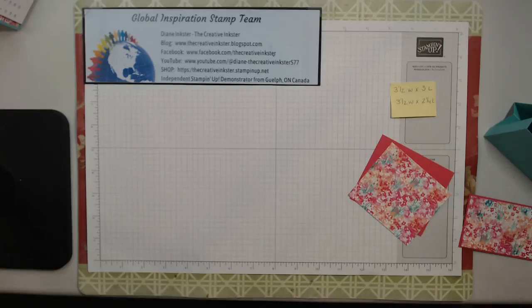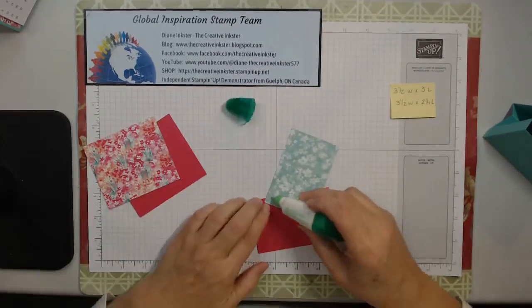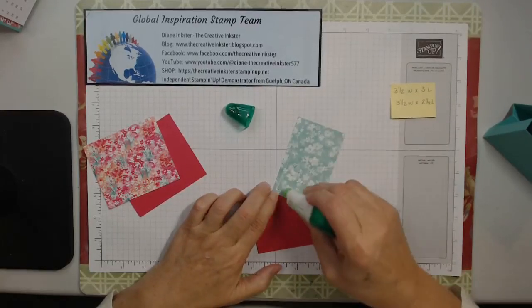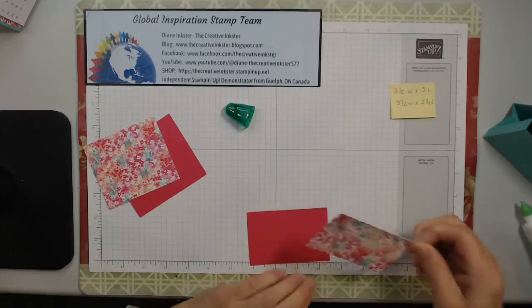All right, so let's put these lovely layers together. Do you ever do that? You make a project and then you decide, oh, I'm going to change it up. I'm going to add something to it. Why not?